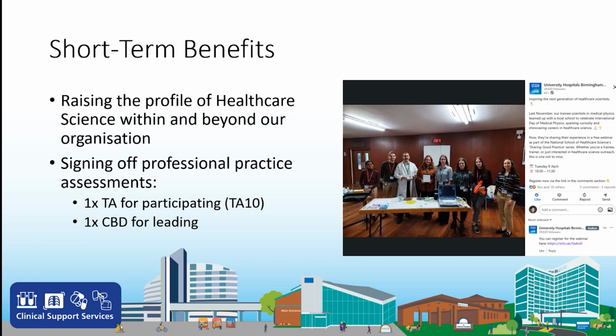And even within our own trust comms team, I think healthcare science can be very much a background activity. We're not always directly patient facing. We're not like doctors and nurses who get a lot of visibility naturally. So this is a really good thing we can do, even within our own organisation, that now I've got 2 or 3 contacts within our own trust comms team that we can start to push healthcare science to.